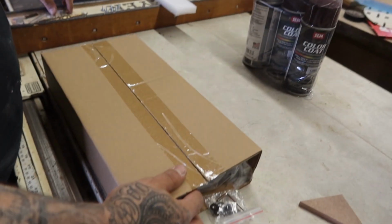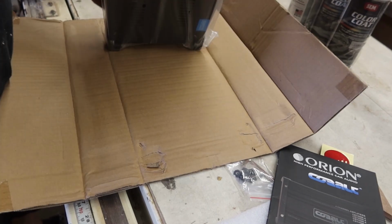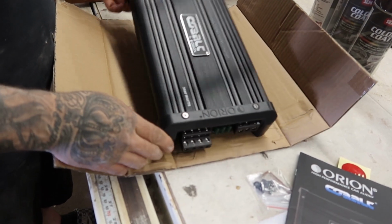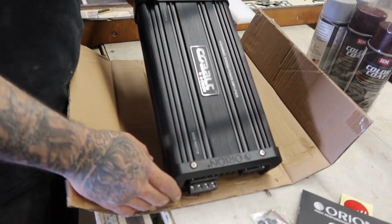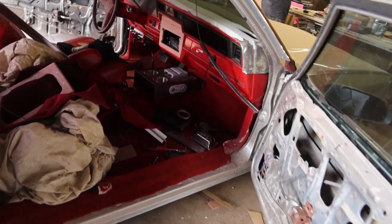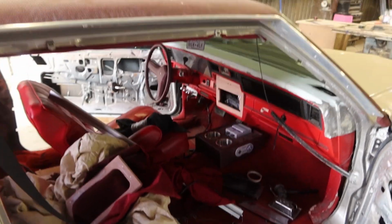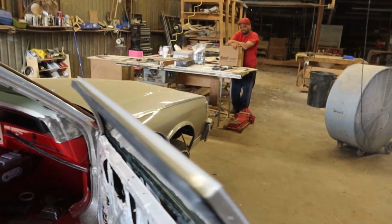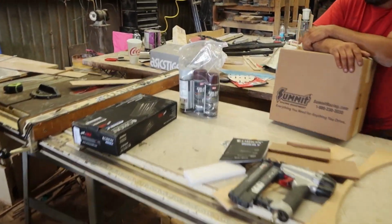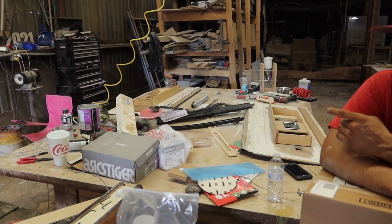But the dash, then the amp. Oh yeah. Been working though. Yes sir. Hell yeah. Alright, he's mocking up the dash. He's got a lot of work. He said by Friday he's gonna be done. That gives us a week, so we'll be back later on this week. I gotta bring the seats and the other carpet, but it's definitely getting done.